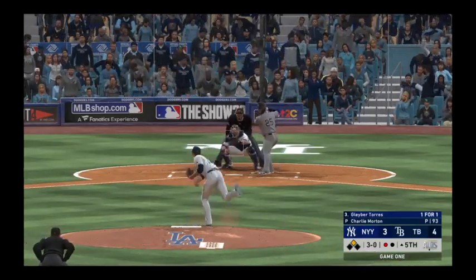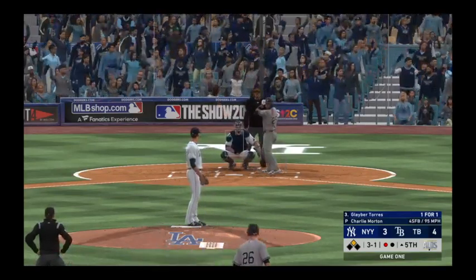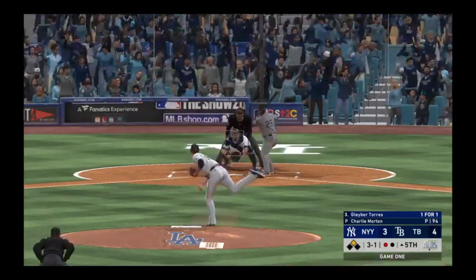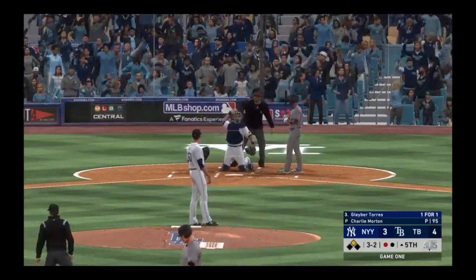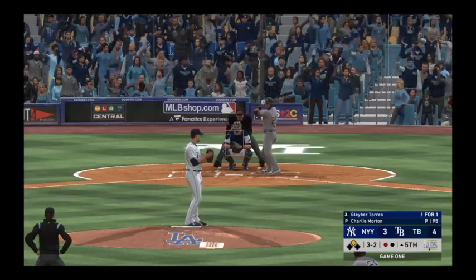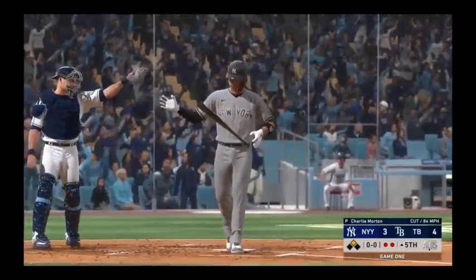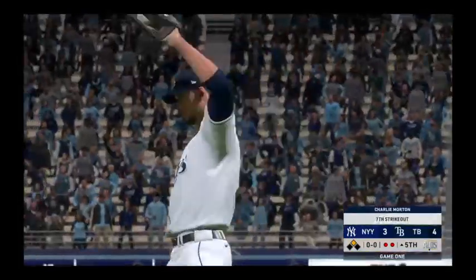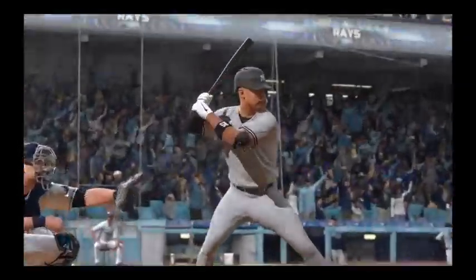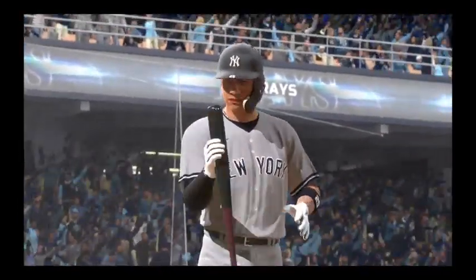A 3-0 pitch is taken, strike one. And the good fastball there finds the zone as the count goes full now, 3-2. Now the payoff pitch home is swung on and missed, strike three. Not too often you see an at-bat go from 3-0 to a strikeout, so that's a pretty good job on the mound right there. Kind of nice that he got a free strike on the 3-0 take, but he still had to put it in the zone.